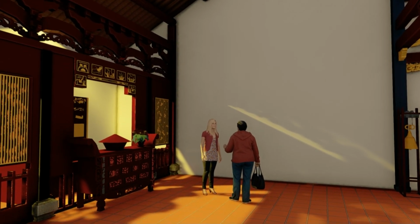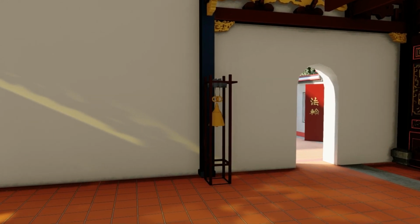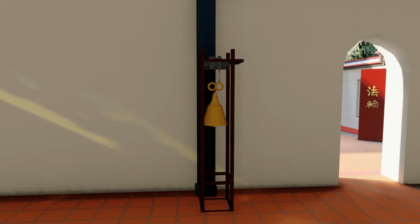Worshippers then ring the bell on the right side, as the bell symbolizes Buddha's voice as he calls for protection from heavenly deities.